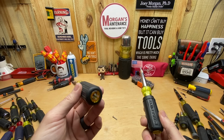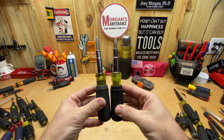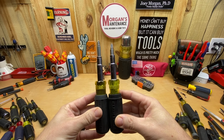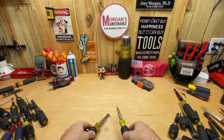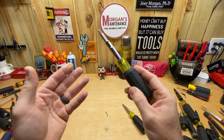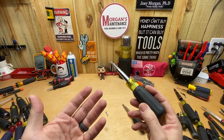And the only reason why the magnetic 11-in-1 comes into play to me in the top 5 over this regular one is because the size difference is very negligible. It's not a lot of difference between the two. And you're going to get that little bit of magnetism. So I can pick up screws with it. You know, you can't do that with your regular 11-in-1. And is it super magnetic? No, it's kind of actually a little bit disappointing in the fact that you're buying a magnetic 11-in-1.